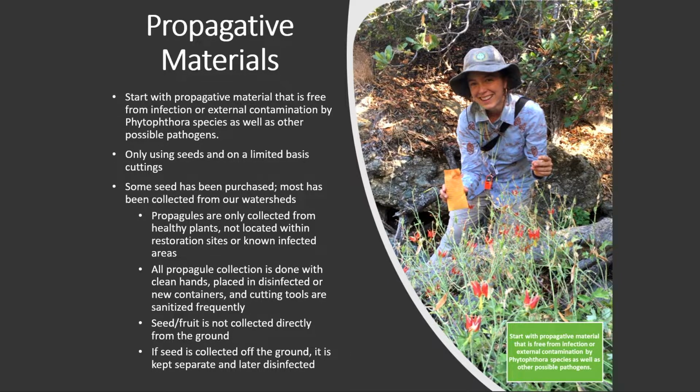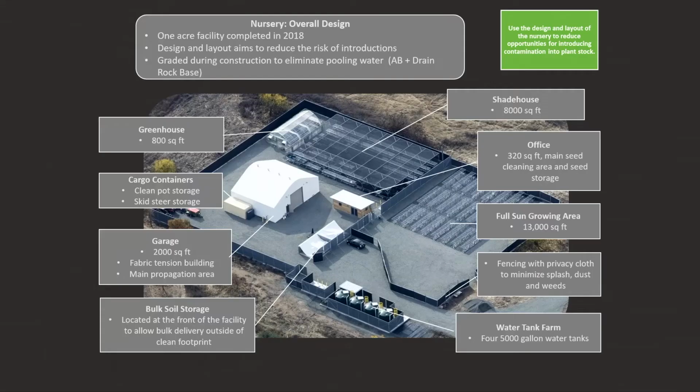start outside the nursery. So when we are out in the field and we are seed collecting, we only collect from healthy plants. We do not collect seeds off the ground. All of our tools, containers, hands, everything are sanitized regularly. If we absolutely have to collect from the ground, which we do sometimes, those seeds are always kept separate, and then they're bleached in a mild bleach solution before they are propagated.